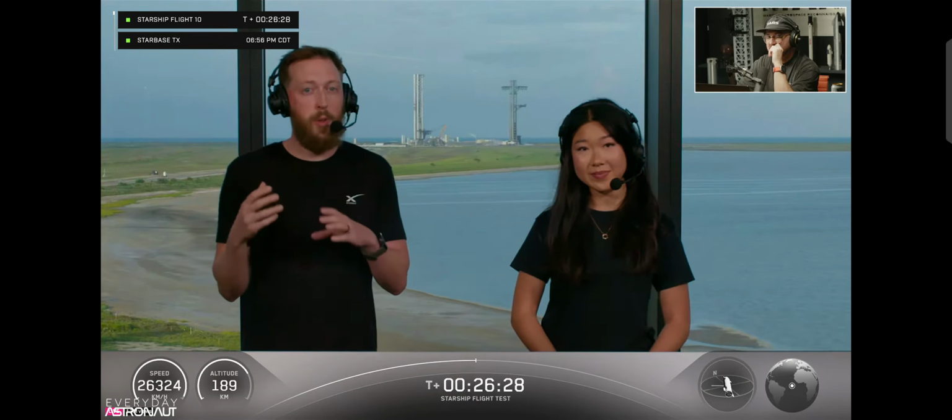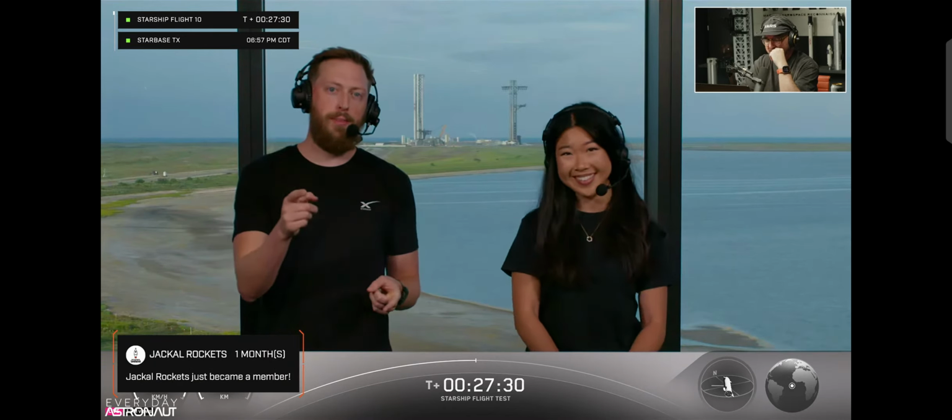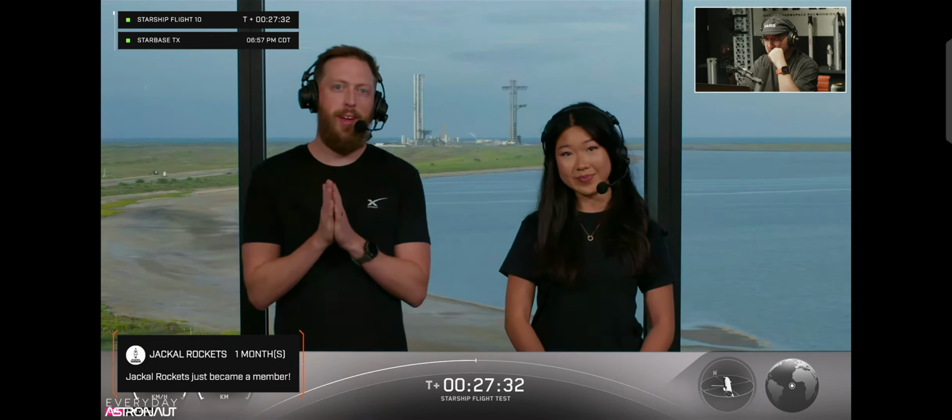All right, now with payload deploy complete, Starship is now going to close its payload bay door and continue to coast towards Earth, around Earth, towards the Indian Ocean.